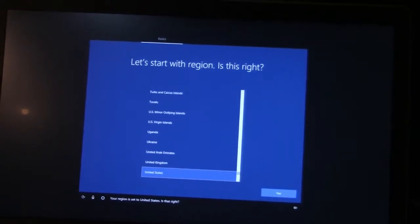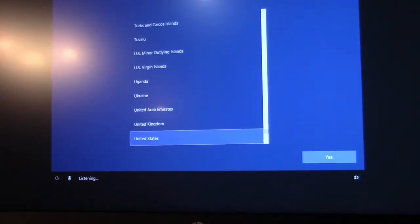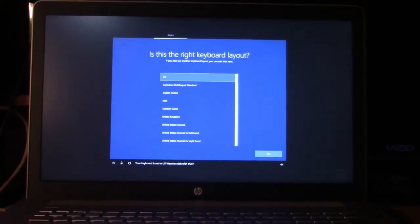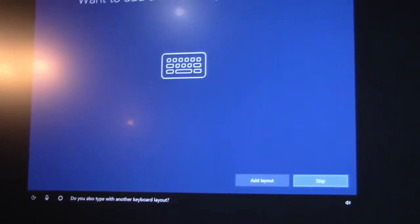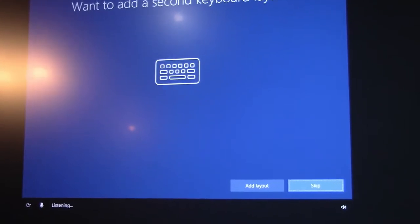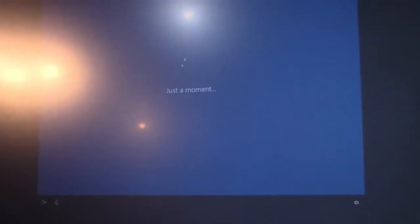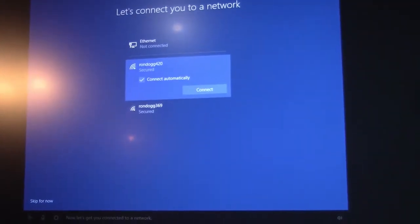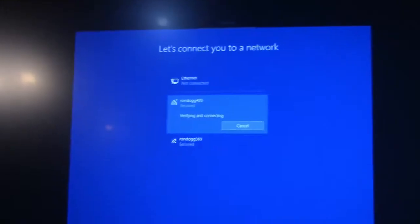Holy shit, it's talking to me. Your region is set to the United States. Is that right? Yes. Yes, damn it. Your keyboard is set to US. Want to stick with that? Yes. Do you also type with another keyboard layout? Nope. Now let's get you connected to a network. Alright, you can skip this part, get updates, apps, and cat videos as soon as possible.